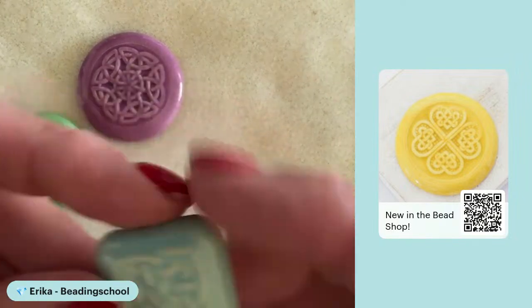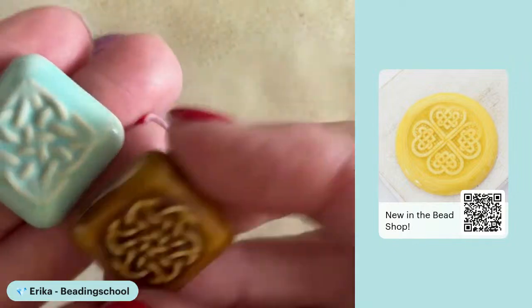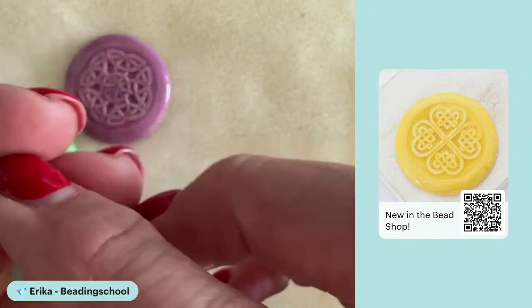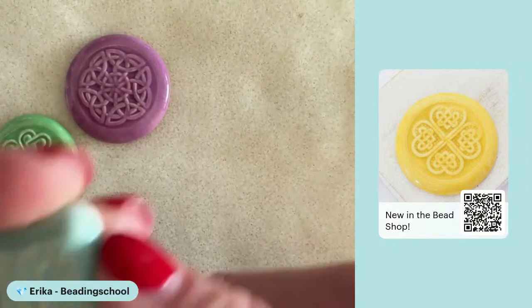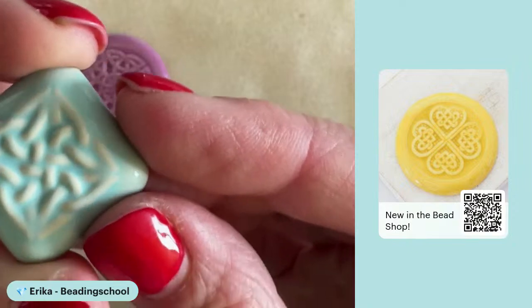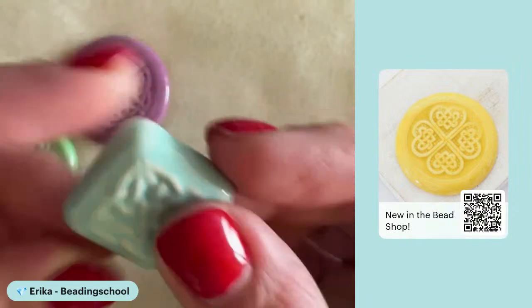And from the squares, I also have a different pattern here and a slightly different size. And I think the light blue is also really great on this.